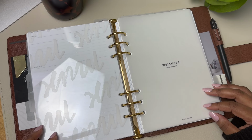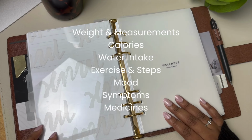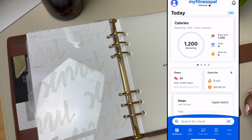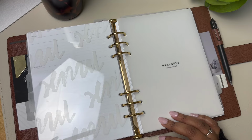So the areas I'm tracking this year are my weight and measurements, calories, water intake, exercise and number of steps, mood, symptoms, and what medicines I'm taking. I also use MyFitnessPal to log my nutrient breakdown as well, but I don't really track that in detail. I mainly use it to calculate the percentage of processed food that I'm eating month to month. The areas you track will look different and should look different for each person depending on your personal goals and nutritional needs, but these are the areas that I personally want to pay special attention to this year.